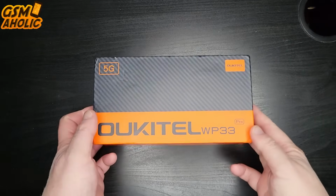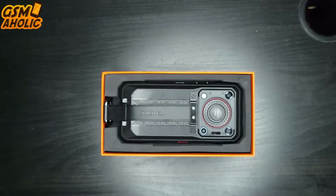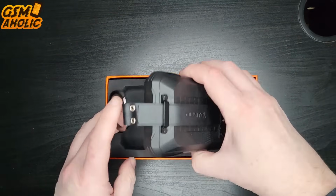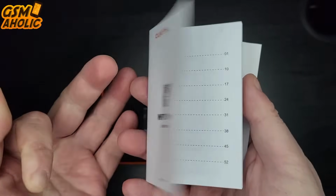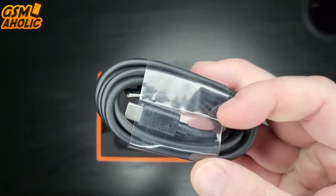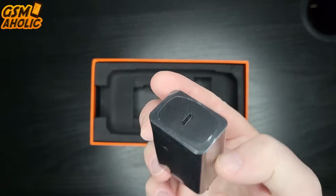Let's start with unboxing now and see what's inside this orange black box. This is our smartphone, we will put it aside for a bit. What else do we have here? Oukitel WP33 instructions for use and the rest of the paperwork. USB Type-C charging cable and a 33W fast charger. And that's it. Now let's take a look at our smartphone.